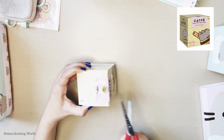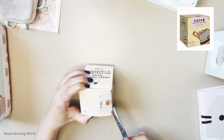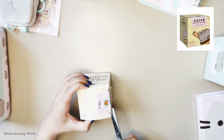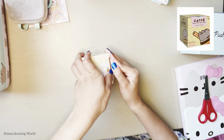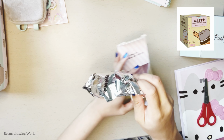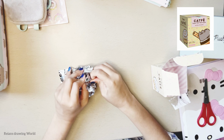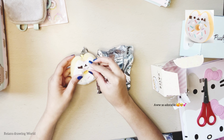Going to get the scissors because I cannot open it that easily. There's a very nice sticker on the package. And now for perhaps the big reveal of this package. Looks like a... Aw, this is so cute.